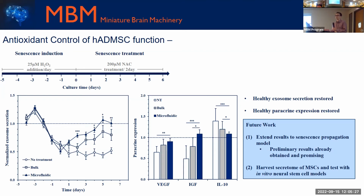This has been promising, but I also am interested in the kinetics. So now I'm working on seeding the senescent MSCs in a center region and then having healthy regions at different concentric circles and seeing what the propagation rate of senescence looks like, and then treatment with the crystals. And then finally, as we understand the kinetics a little bit more, we would like to show that we can expand this cell line specifically derived from human patients and harvest the secretome and then test with in vitro models using neural stem cells to see what their differentiation potential looks like.